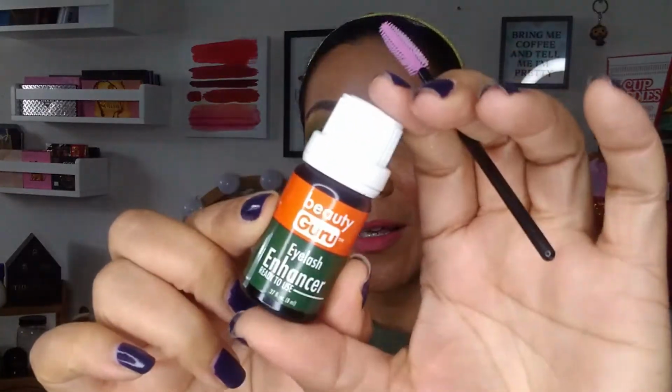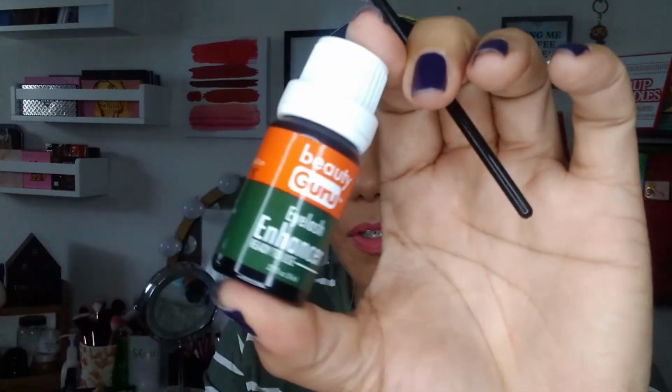But the last product that I have to talk about, this is from Beauty Guru. It is an eyelash enhancing serum. I got this from the Dollar Tree. I wasn't thinking much about it. It is an oil formula. Castor oil and rosemary are the main ingredients.